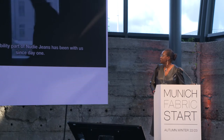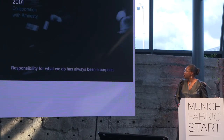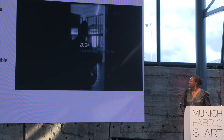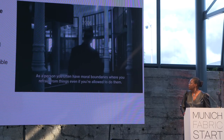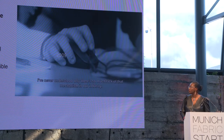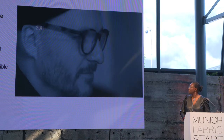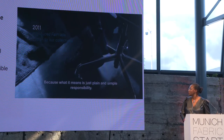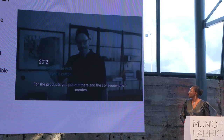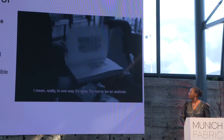The sustainability part of Nudie Jeans has been with us since day one. Responsibility for what we do has always been a purpose. It's based on what we believe is right and wrong. As a person, you often have moral boundaries where you refrain from things, even if you're allowed to do them. I've never understood why there's so much lack of that mechanism in our industry. Because what it means is just plain and simple responsibility for the products you put out there and the consequences it creates. I mean, really, in one way it's easy. Try not to be an asshole.